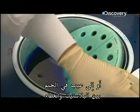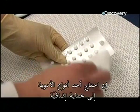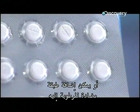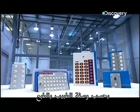Should a particular medication require extra protection, the pack can, for example, be made of light-resistant materials or contain an extra moisture barrier, all to ensure you pop the perfect pill. According to prescription, of course.